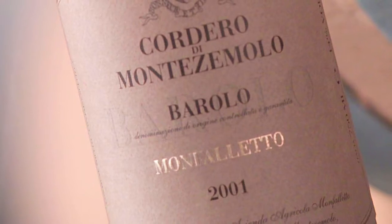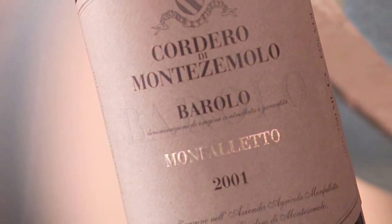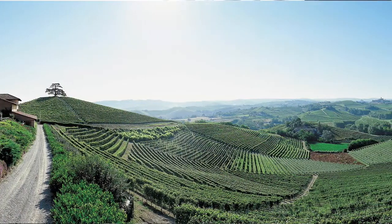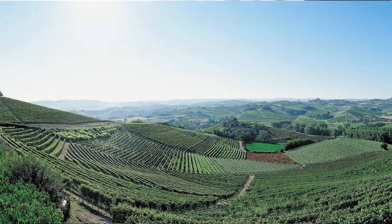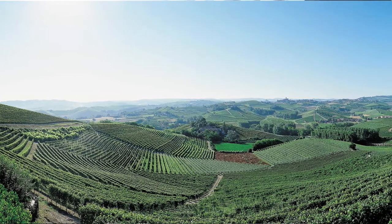Barolo is definitely the flagship of the area and of the winery. Barolo Monfalletto is definitely the most important one, because it represents the blend of all the vineyards grown at the Monfalletto property. So basically Monfalletto is simply the name of the property where we grow the Nebbiolo. And basically it is the blend of all these plots. Only the old vines vineyard.